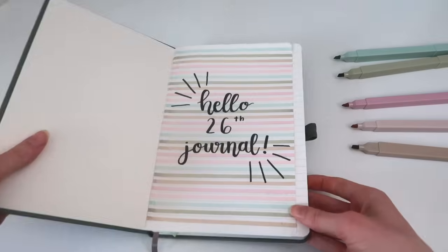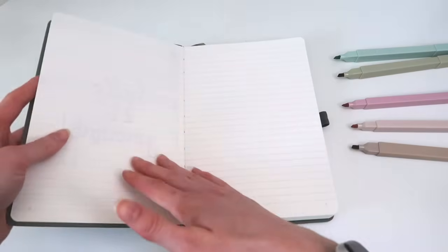Alright, do we like that? So that's what she's looking like. And let's turn over. Ooh, look at that. Honestly, the bleed through is showing up way more on camera than it is in person. But even then, what's showing up on camera is really not bad, especially in comparison to my other journals. It's more of the ghosting than it is bleed through. You can see there's really not any bleed through at all. It's just the ghosting that's showing up on camera.